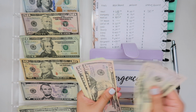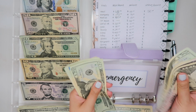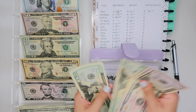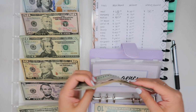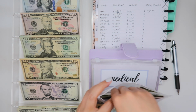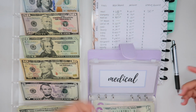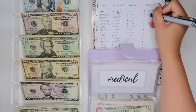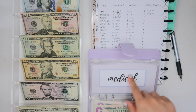All right, so we have 100, 150, 170, 190, 210, 230, 250, 260, 270. All right, we'll just put that back in there. So we have $270 for emergency, which is pretty decent, I would say. So 270. Okay, next is our medical fund.